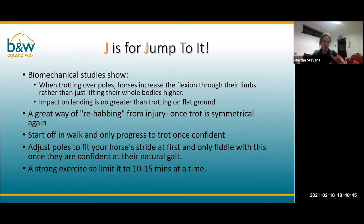I've already said half of this, but start off in walk and only move on to trot once you're happier. Adjust the poles to fit your horse's stride at first. And once you're happy that your horse is confident doing it at their normal gait, then you can help to lengthen it a little bit. It does work them quite hard, so limit it to just 10 to 15 minutes at a time, ideally.